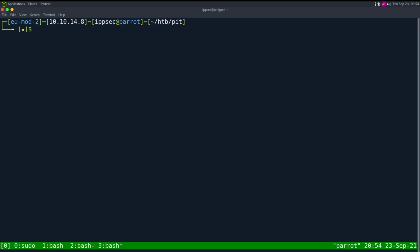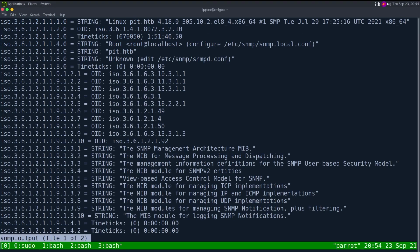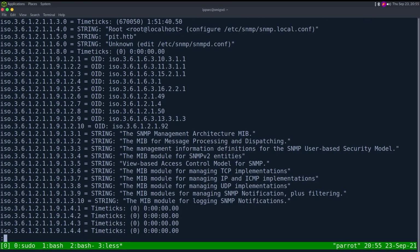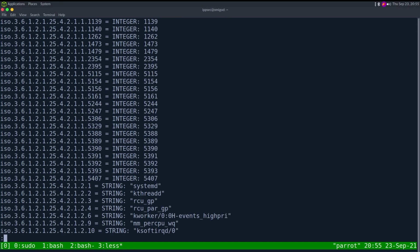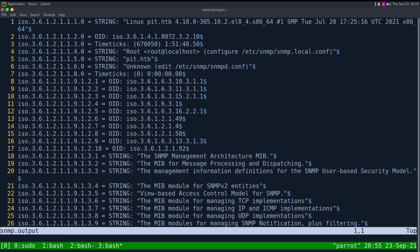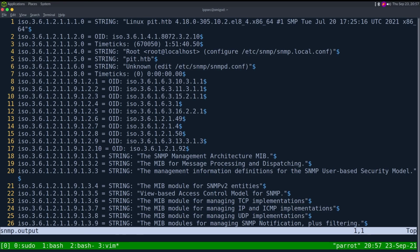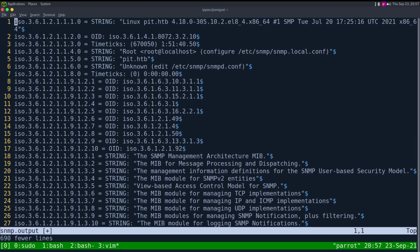Now, there is normally usernames in the SNMP output, so let's check that. So snmp.output and see if there's any usernames. Linux pit, root. These are all integers. So I'm going to remove anything with integer because that is not needed. And I'm going to use vim actually. So we can say vim. So I can just do probably :%/integer/d. That deleted everything. Let's try :g/integer/d. That's looking better. So we removed 600 lines.